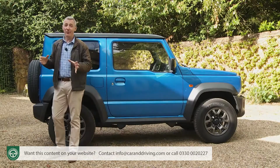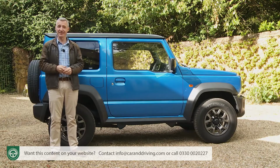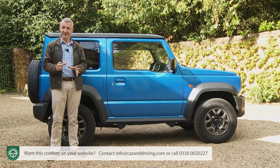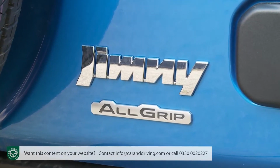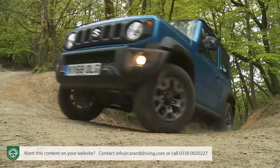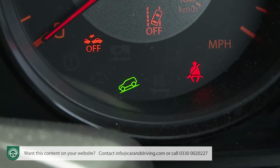Ultimately, if you like all the things a Jimny tries to be, you'll probably find yourself looking for excuses to buy it, in which case you're going to want to know just how generous Suzuki has been with the standard spec. Now, as you'd expect, both trim levels give you the brand's AllGrip Pro part-time four-wheel drive system and a proper full-size spare wheel. Plus, with this fourth generation model, you'll also get hill hold control and hill descent control too.